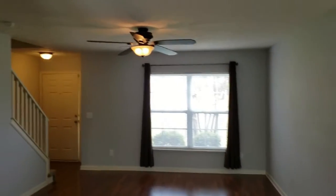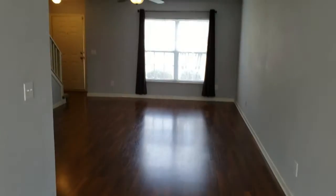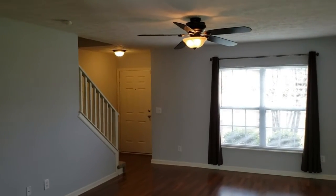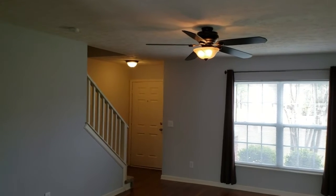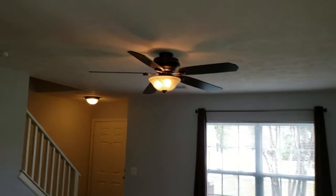The next thing, you also have a nice sized living room. The dining room and living room just open up so well together. You have the nice landscaping outside. If you want to leave your shades open, you can close your curtains. We've got a nice modern ceiling fan. The remote is right next to the thermostat.